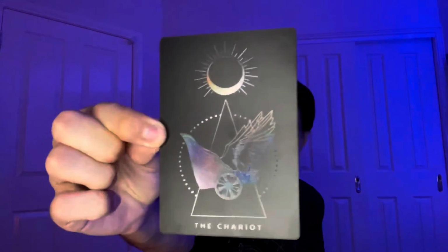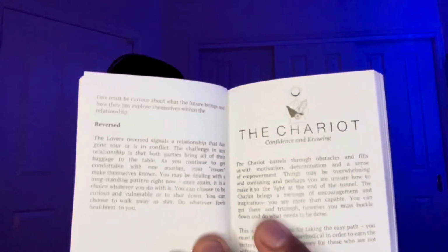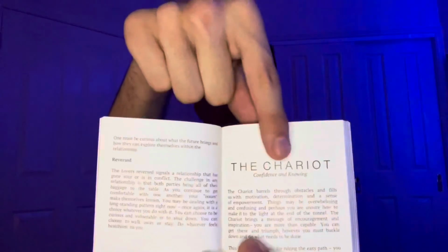Card 10, the Evergreen. What is your power that will last through the dark, cold seasons of life? And I can't see that card, so you get to see it first: the Chariot. Okay. Lovers, the Chariot. So what's going to sustain me in the winter of my soul? Confidence and knowing. Like the confidence that I know I'm going to have this next year.